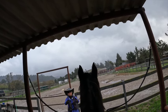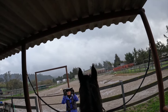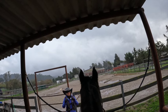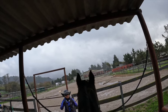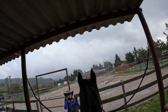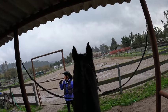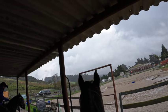And the reason you keep releasing is because if you don't and the horse is petrified, they grab the bit. When you pull, they feel very claustrophobic, making them stay there, and they just pull against the bit and take off. So if you pull, release, they usually won't grab the bit, and it starts to get them thinking instead of just reacting. It's sprinkling, but it'll probably stop. All right. So here we go.